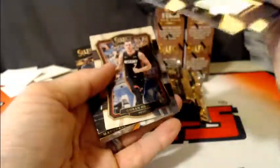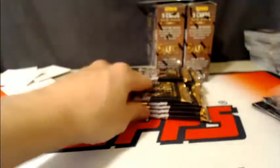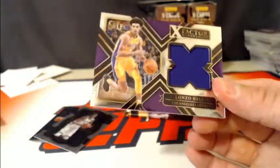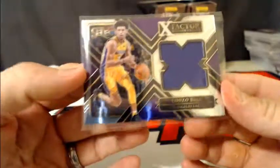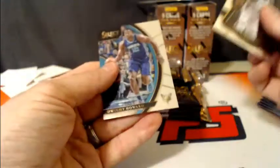Jarrett Allen refractor for the Nets. Derrick Rose for the Cavs. Jalen Jones for the Pelicans. Jordan Bell rookie. We have a Lonzo Ball X Factor memorabilia for the Lakers. There you go. Not numbered.